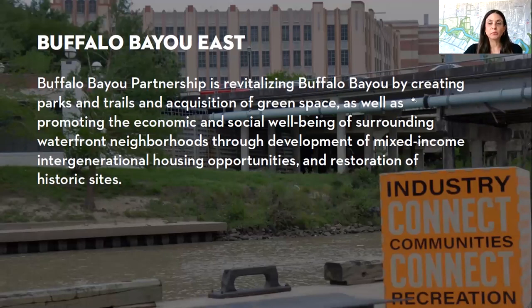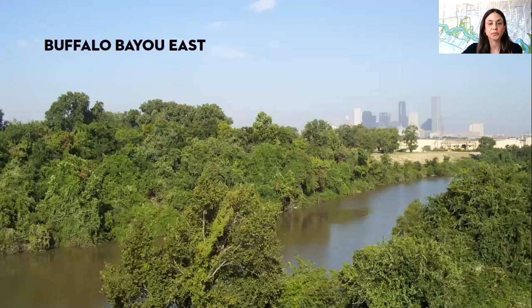So the mission of Buffalo Bayou East is written here, but just for the sake of emphasizing it, the Buffalo Bayou Partnership is revitalizing the Buffalo Bayou by creating parks and trails and acquisition of green space, as well as promoting the economic and social well-being of surrounding waterfront neighborhoods through development of mixed income intergenerational housing opportunities and restoration of historic sites. A submission of our overall mission that we really hope to pursue through arts and culture, among many other endeavors in the East sector.